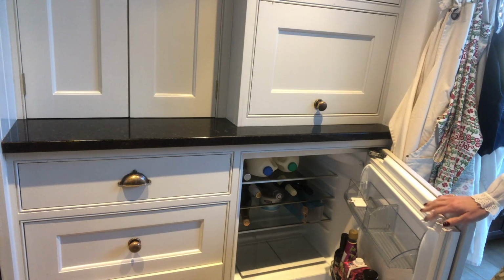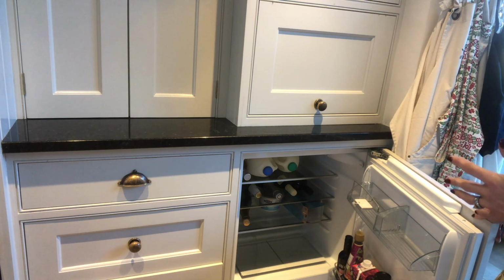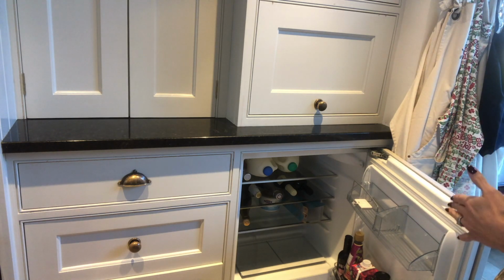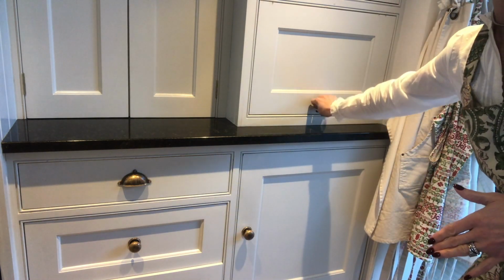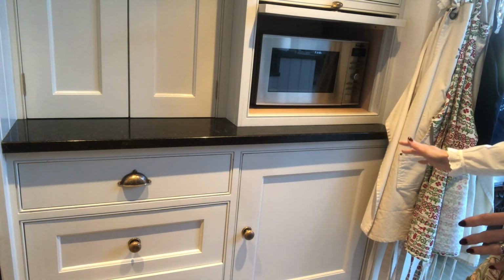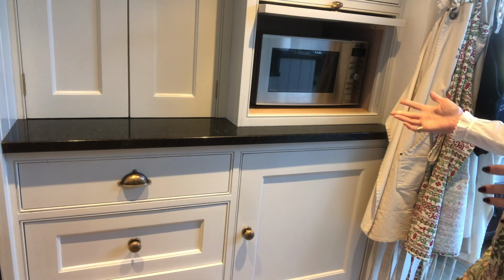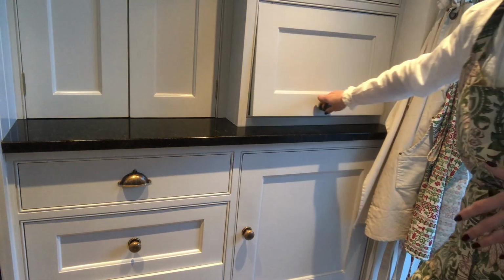I've actually got a second fridge here and I've just realised the light's not working. This is really predominantly a drinks fridge, but if I'm catering, it's really useful. I can just use this fridge for a catering job, which is brilliant. And then above the fridge, we've got a microwave, which is hidden away. I don't like microwaves and I don't use it very often, but it's handy in the summer if the Aga's turned off, if I need to heat something up, but I do like to keep it hidden away.